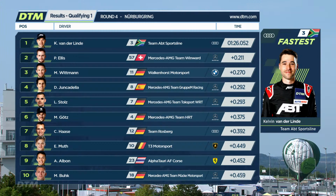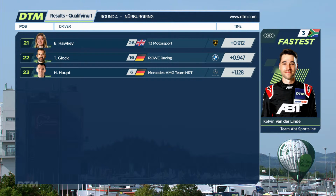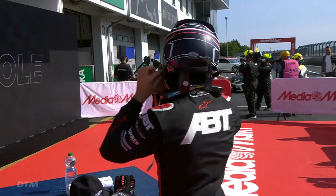So that's the confirmation of the top 10 and a pole position for the championship leader, and a very welcome 3 points as well to add to his tally now at the top of the standings. 2 points for Philip Ellis and a point for Marco Wittmann. So in terms of the championship standings, going into this afternoon's race, Kelvin Van Der Linde will now move on to 104 points, and that will give him a 24-point lead in the championship over Liam Lawson.